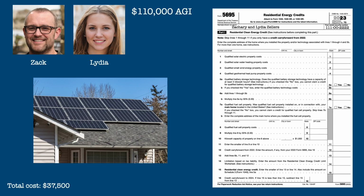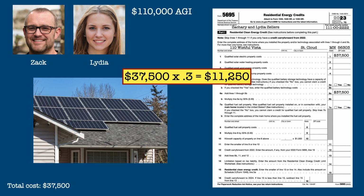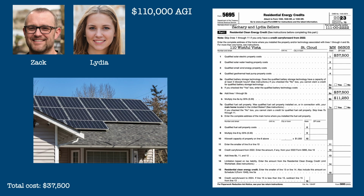Near the top, they entered the address of the property where the solar panels were installed, which happens to be their main home. The cost of the solar panels is then entered on line 1. Since they have no other clean energy credits to claim, the amount on line 1 is also entered on line 6A and multiplied by 0.3 to arrive at a tentative credit of $11,250, which is entered on line 6B. They did not install fuel cells and have no credit to carry forward from a prior year, so the amount they entered on line 6B is also entered on line 13.